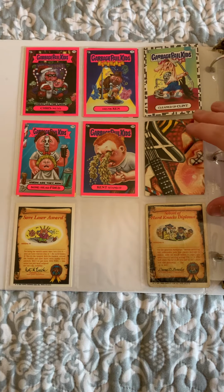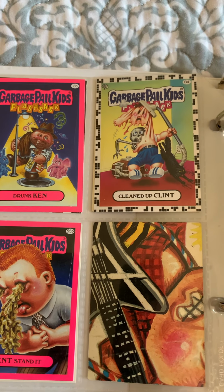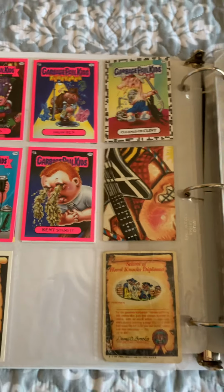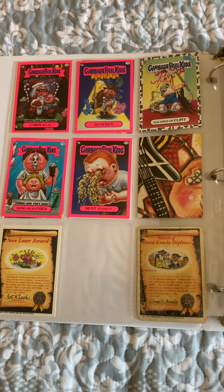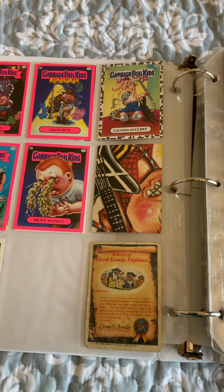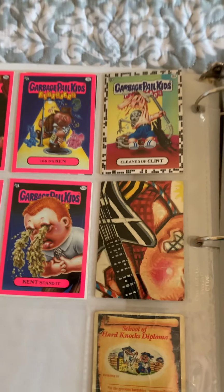Another thing, if you didn't see this right here, this card from Flashback Series 2 is a bonus card that you can pull. I believe it's in the blaster boxes. Yeah, I think it was the blaster box. If you're new to garbage pail collecting, in a lot of the older series, the blaster boxes are where you would get the exclusive bonus cards. In other series like All New Series 7, you could get them in the blaster packs. It just depends on the series, because it varies over time. Very cool. Thanks for that tip.